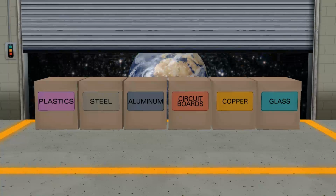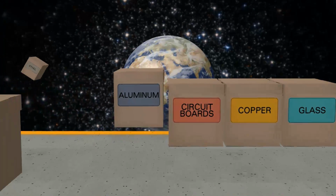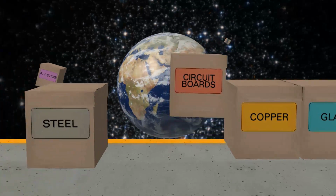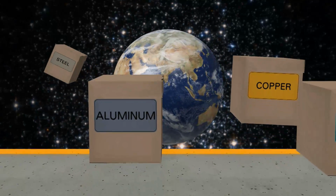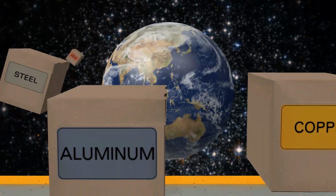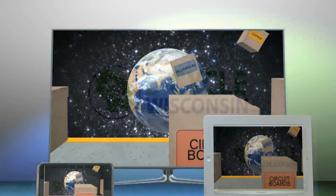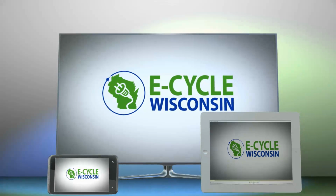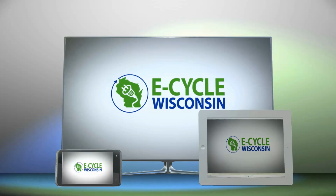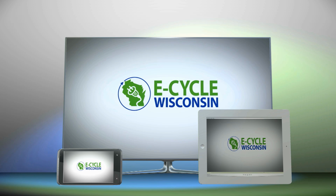All of these boxes of components that used to be in old TVs, and computers, and printers get shipped out the door and around the world, where they'll go through a bit more processing and refining before being made into something new, perhaps even your new TV or tablet. When you eCycle, your old, outdated electronics become new and improved electronics through the magic of the high-tech e-cycling industry.